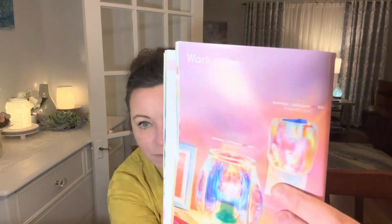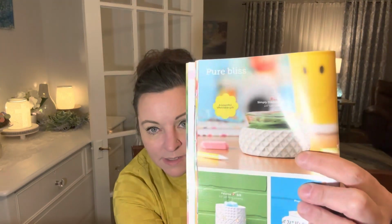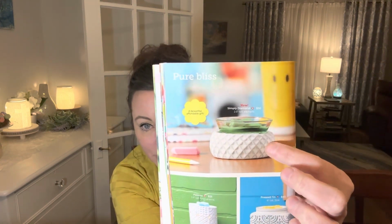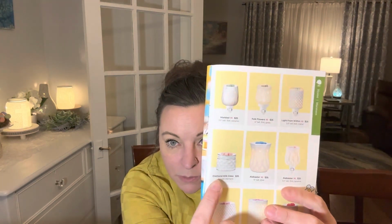This is new. This mini bubble iridescent. That is so cute. Sorry if I don't show the minis. I don't get as excited about the minis. I think we got them all though. This, I'm obsessed. I love how petite this desert bloom warmer is. That's why it's one of my favorite things. It's like super petite. And I love element warmers. I want that so much. I need another diamond milk glass for my bedroom. I really want another one. I love it that much.